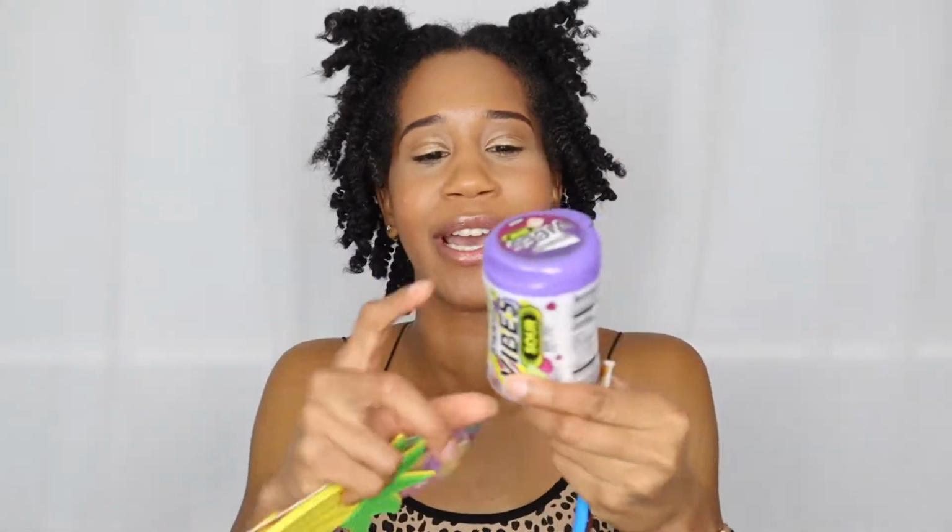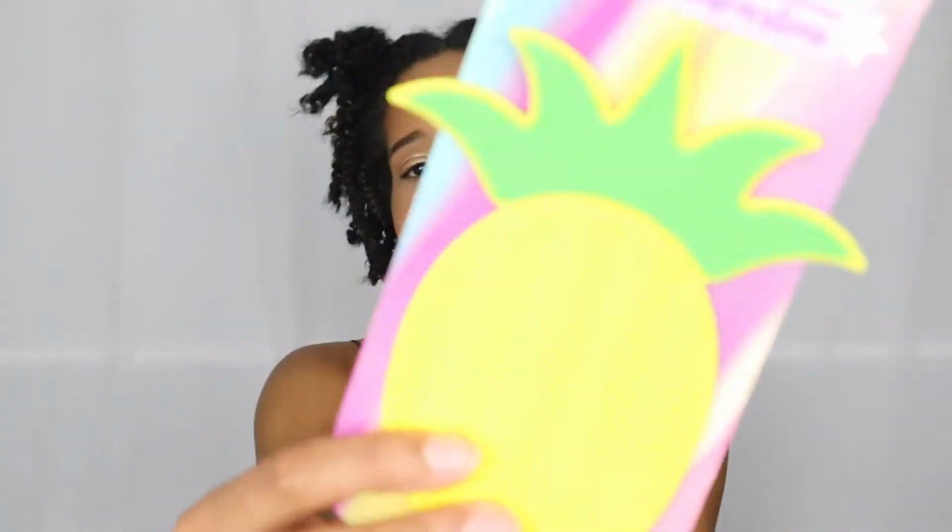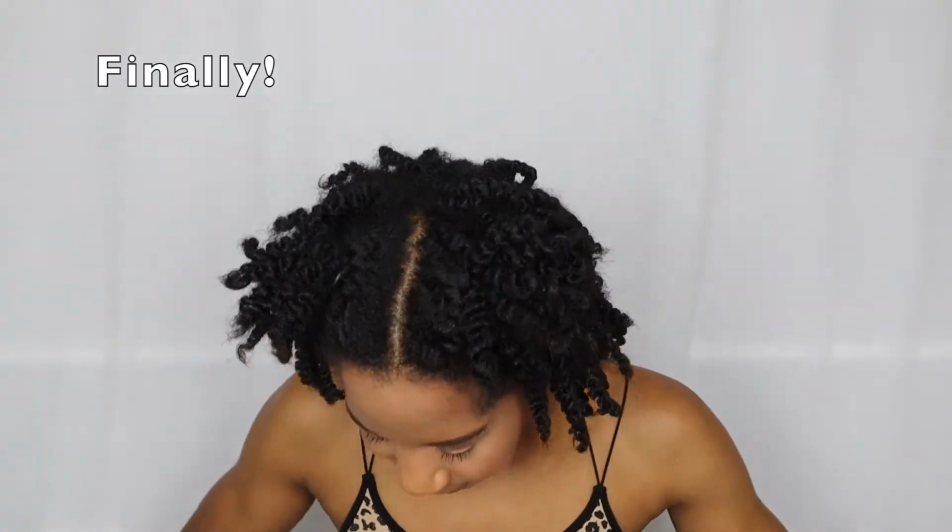Okay, and then this is also not related to my Christmas stuff. I got a Slim Jim. Haven't had that in a long time. And then I got some Trident Vibes. That's a vibe. And then I also got this silicone brush cleaner. I already have a DIY brush cleaner upstairs, but I wanted to try it out. It was only $1, obviously, so just got it.